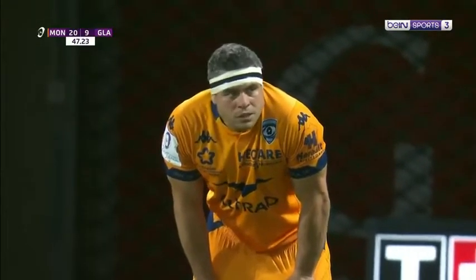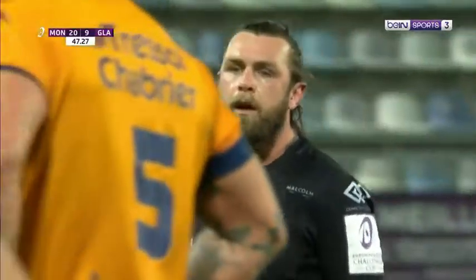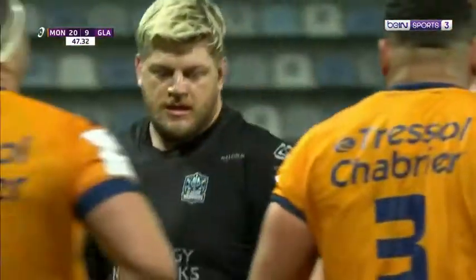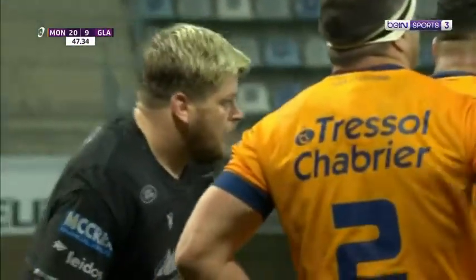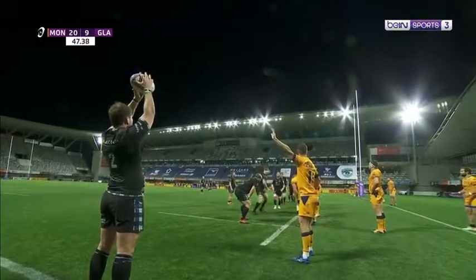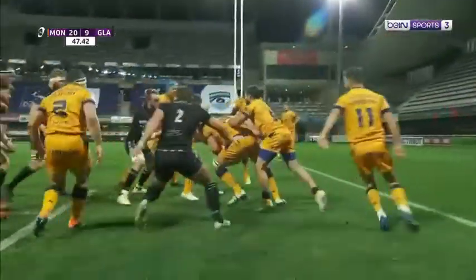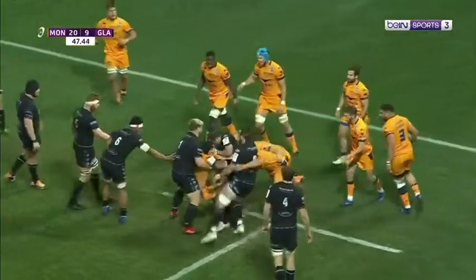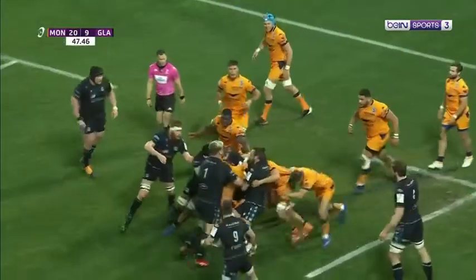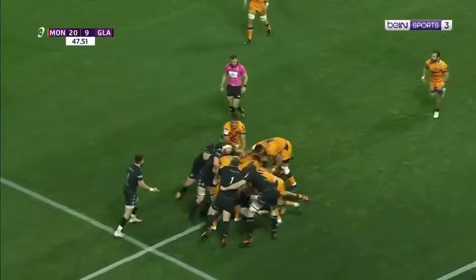So this round is the round of 16. Just a wee reminder, in the European Challenge Cup, it's straight knockout. Whoever wins this game goes through to the quarterfinals next weekend. Fraser Brown with the line out. Glasgow have been quite innovative, but the steal at the front of the line out from Montpellier, absolutely crucial for the French team. Brown's right in there. Ryan Wilson trying to hold the ball up.